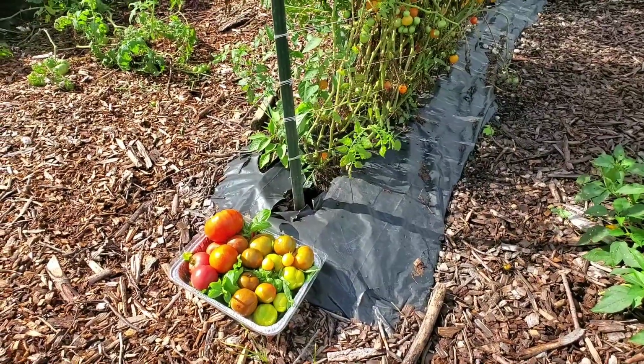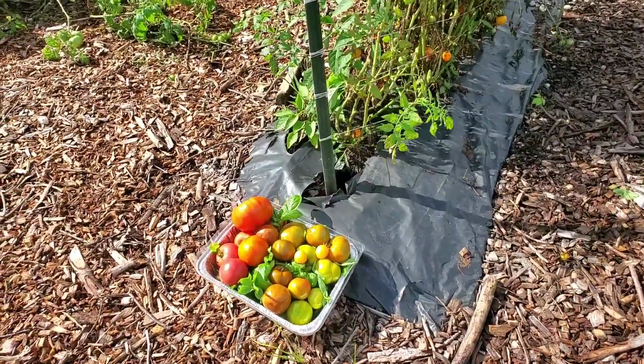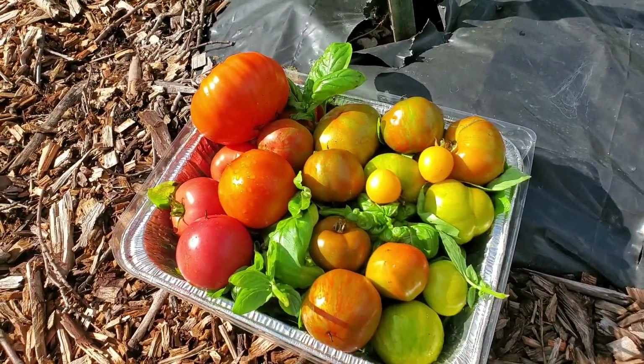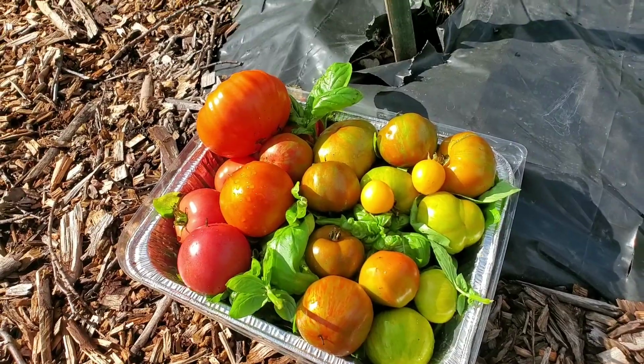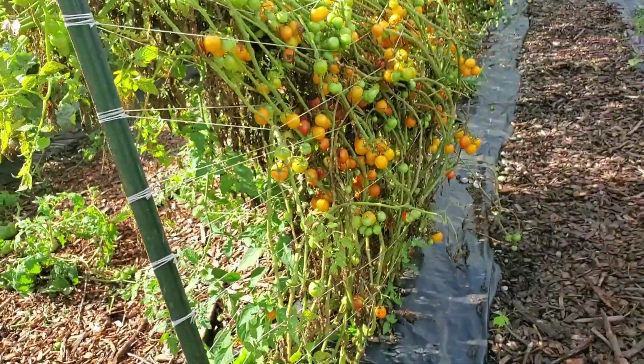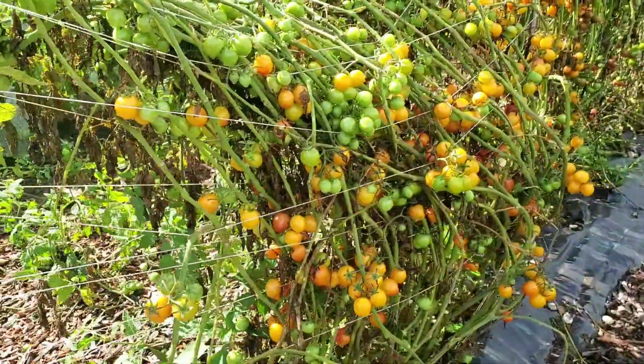I'm picking some of the tomatoes. I'm gonna make a little bit of a sauce. And you can see some of them already in a container. They're quite decent size. But I also want to pick some cherry tomatoes. And these are the Sunrise Bumblebees.